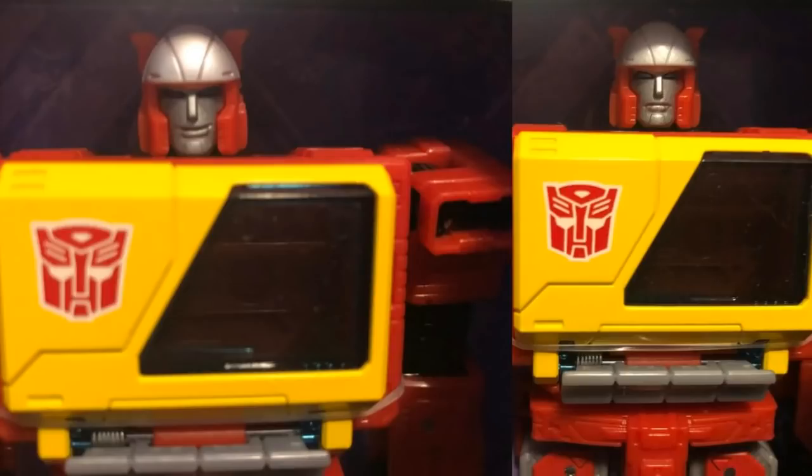All I can say is, just for fun, if you're out and about, check out Blaster's face. Do you find a Blaster with a smirk? That just might be something fun, and you might get a smirk out of that.